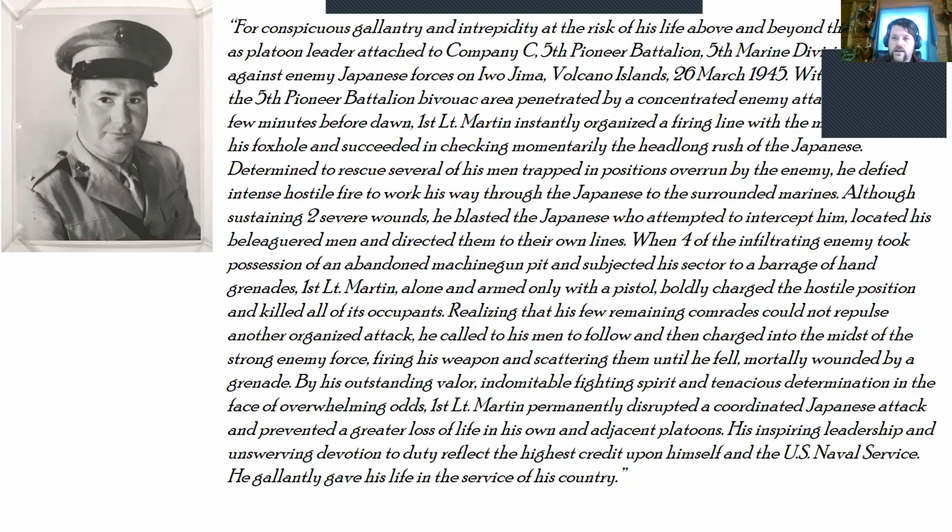Similar to what Joshua Chamberlain did at the top of Little Round Top in the Battle of Gettysburg, right? Chamberlain had repulsed multiple Confederate attacks, and then he realized they didn't have enough ammo to repulse another one, so they went on the offensive. They attached bayonets and charged them. Well, in his case, he did something similar, called his men to follow, and they charged right into the midst of the enemy, and he was firing his weapon and scattered them until he was hit by a grenade.